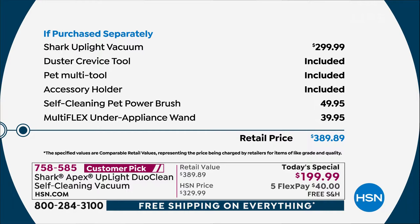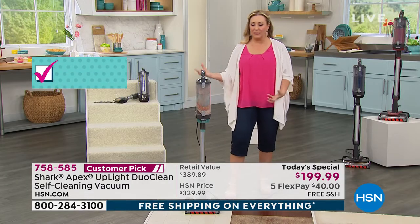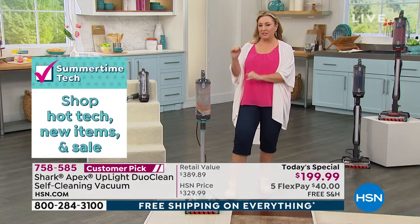The vacuum alone is $300, so you're already saving $100 right there, but you're getting the two add-ons, the $50 pet power brush and the $40 under appliance wand. Those are included also, so it's a $389 value for under $200. And you can have 5 months to pay it off. If you can budget $40 a month for the next 5 months, you can have the best of the best of the vacuums.